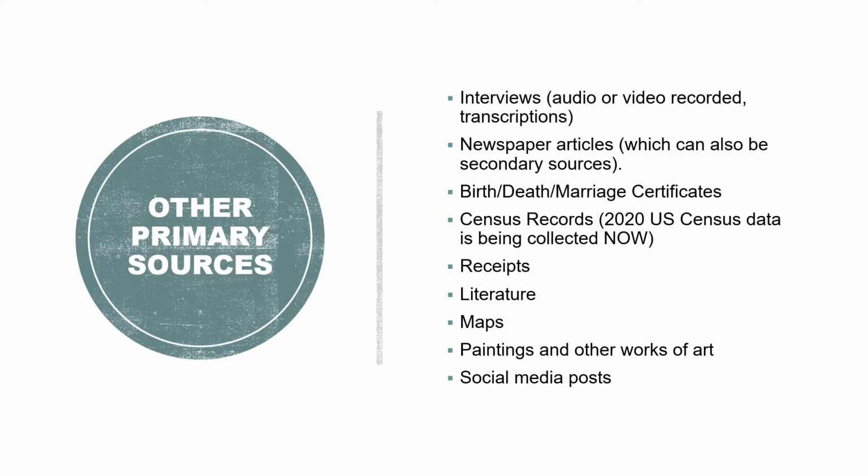Also, receipts of items purchased and sold, maps, literature. And literature is important because even fiction can tell us a lot about how people viewed things in the past. There are also paintings and other works of art. Social media posts are also a more recent form of primary sources because they are today's equivalent to the diaries of the past. So what is a secondary source?